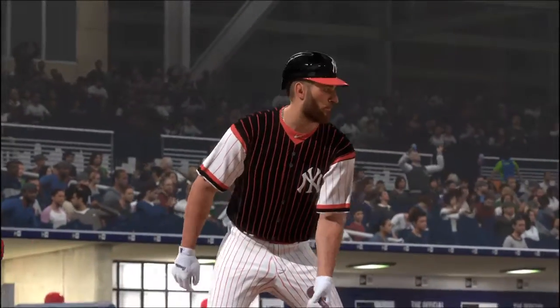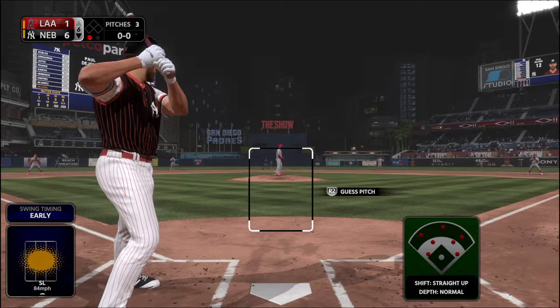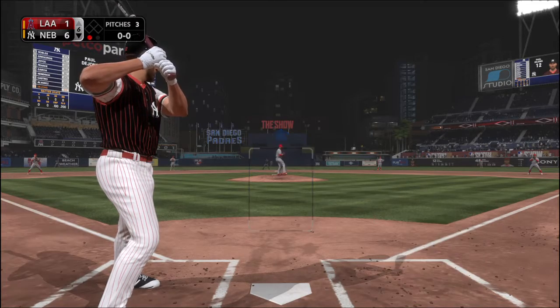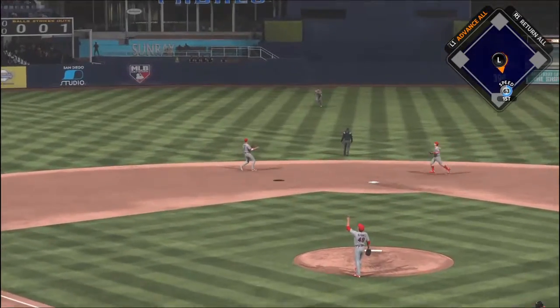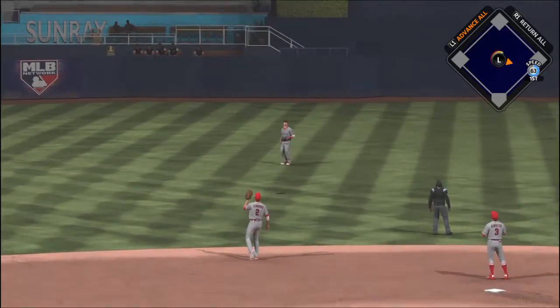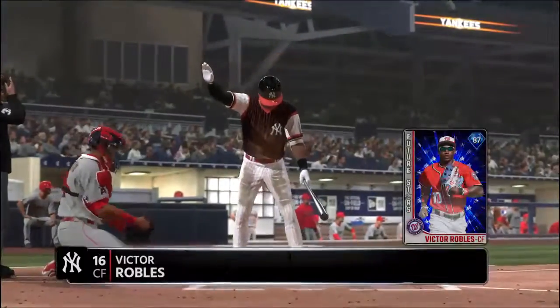Digging in once again, Paul DeYoung. No hits to this point. He's set. Here it comes. High in the air and drifting out to shallow center. On the move is Trout, and he brings it in for the second out of the inning.